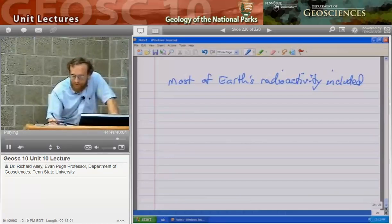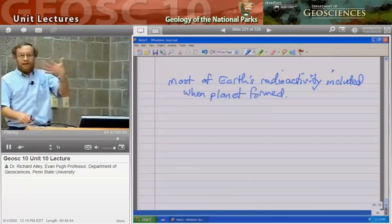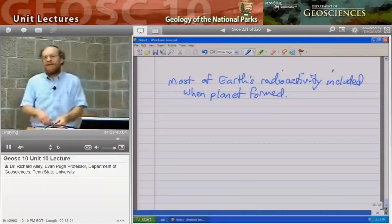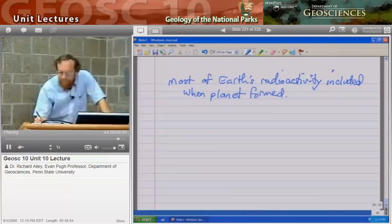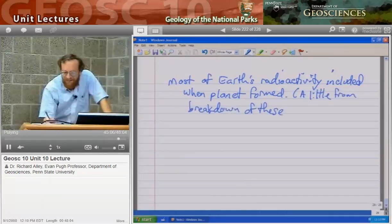A little more is made by cosmic rays. You get zapped and it damages something and it may make something radioactive. And a little bit is made by humans in giant accelerator labs, but that's about it. Okay, so naturally those are the sources of radioactivity.